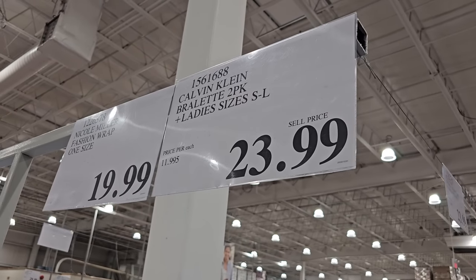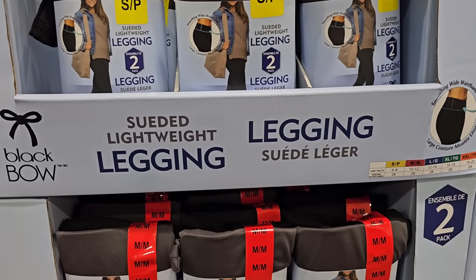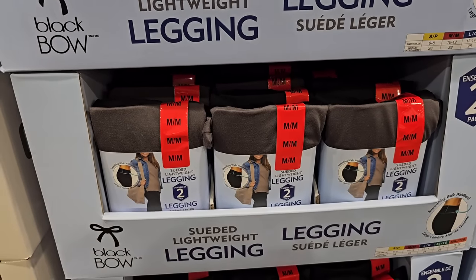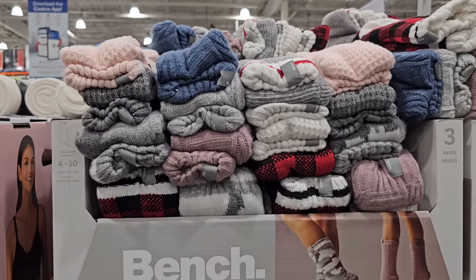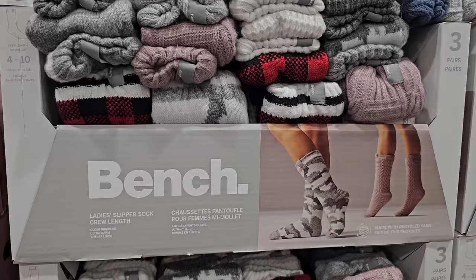The 2-pack is $23.99. Next up, you can go ahead and get some new leggings if you're interested. The black bow suede leggings are back in stock at $23.99. Next up, Bench has their ladies slipper socks back in the warehouse. These are very popular, especially around winter and the holiday season.